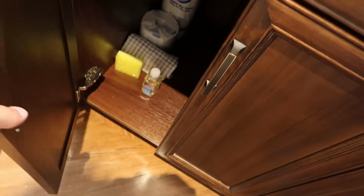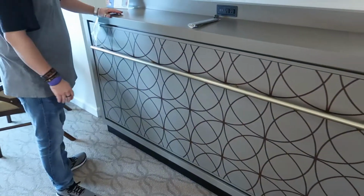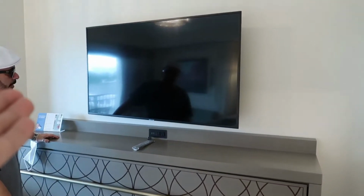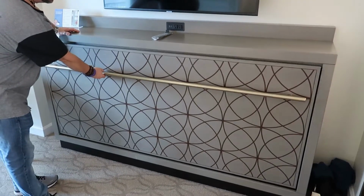Like I said, very nice. Fridges. Already got food packed away in there. Wouldn't be the same without it. Snacks. What is this? We got the TV, right? Yeah, it's nice. Big size TV. And then entertainment center? What is this?